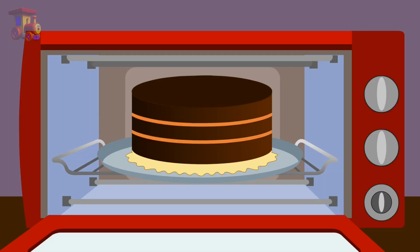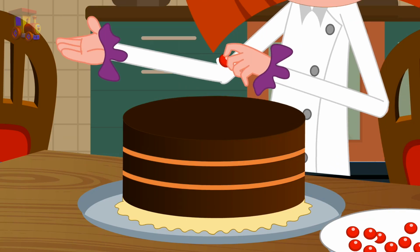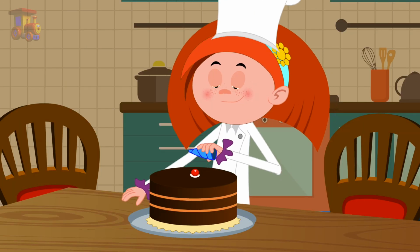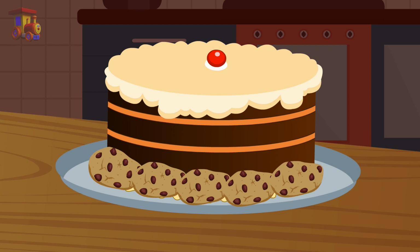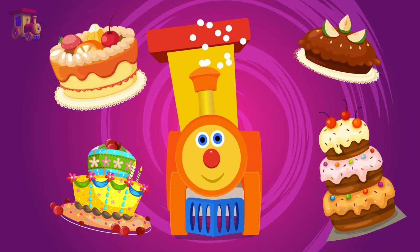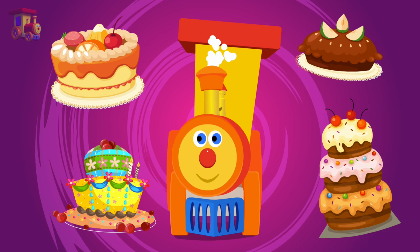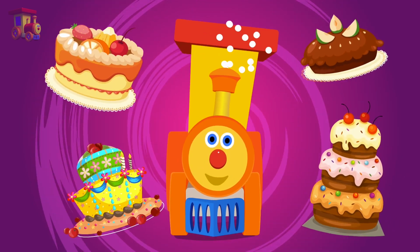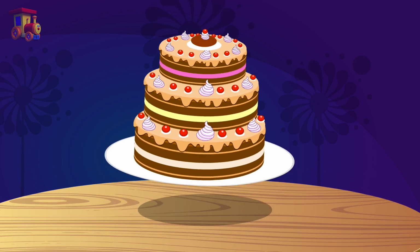You can bake. Do you think you can make it now? To put a cherry on top, just where the icing stops, and put some cookies in a row. My cake, my sweet and sugary cake. My cake, it's keeping me awake. My cake, my sweet and sugary cake. My cake, keeping me awake.